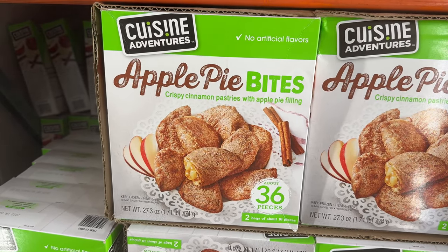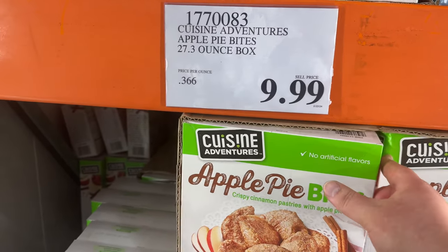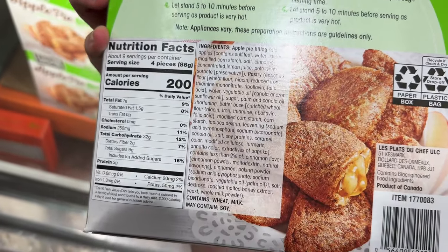This 36-count package of Cuisine Adventures Apple Pie Bites for $10 are crispy cinnamon pastries with apple pie filling. Cook these in the air fryer and pair with a bowl of vanilla ice cream and you have a true winner here.